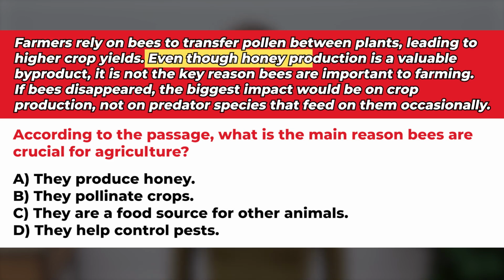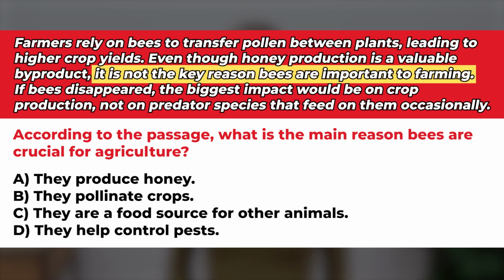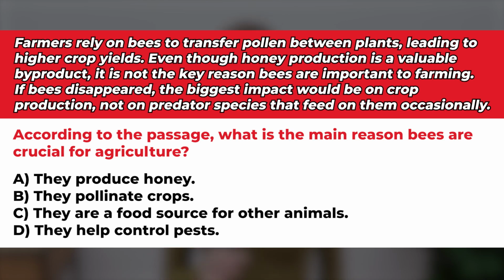Even though honey production is a valuable byproduct, it is not the key reason bees are important to farming. Here, the sentence clearly states that honey production is not the key reason that bees are crucial for agriculture. So you can eliminate option A by crossing it out.